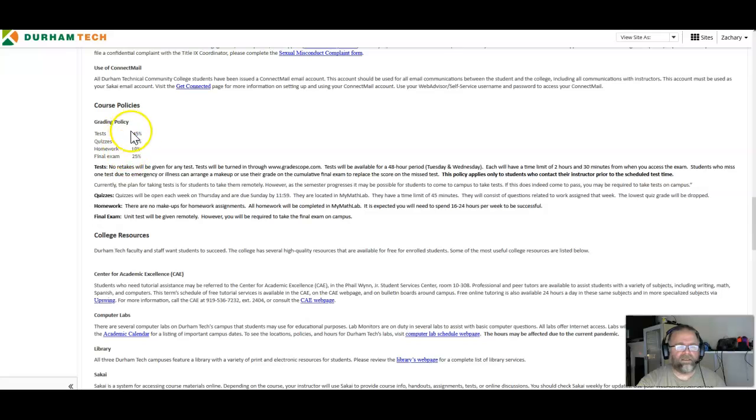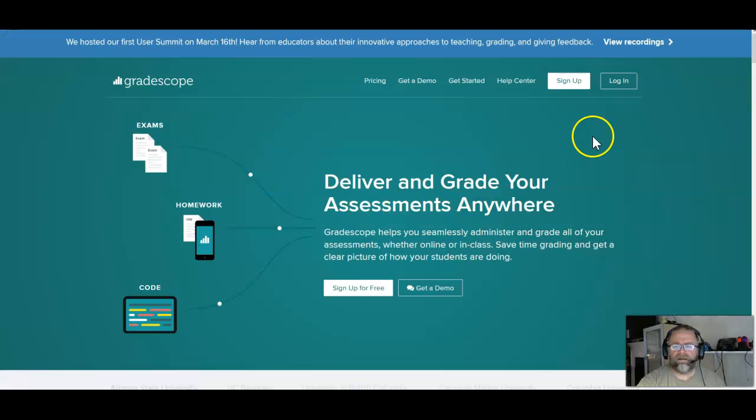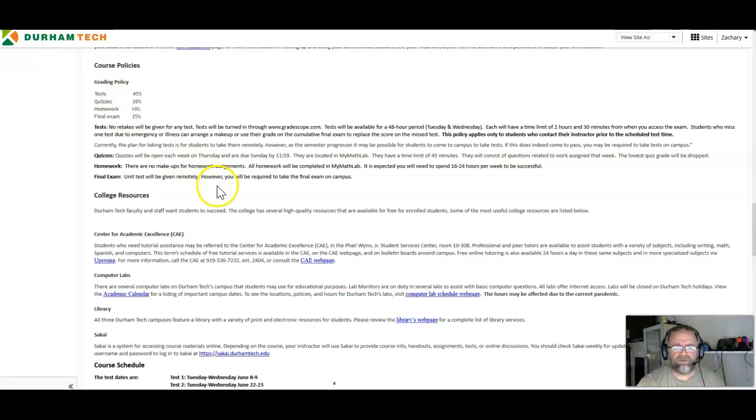So the grading policy, here's how much everything is percentage-wise. It talks a little bit about the tests. All of our unit tests will be done in GradeScope. So that is right here. So you're going to come to GradeScope and sign up for a free account. I put all of the information for GradeScope in multiple places. It's in the overview. It's also in the forums. I give detailed instructions on how to use and enroll in GradeScope. So make sure you check that out.